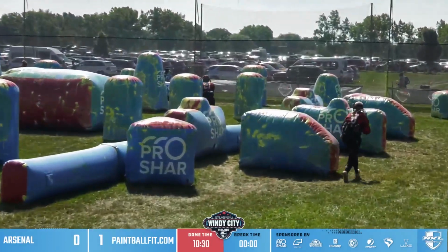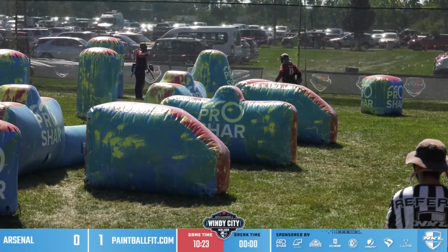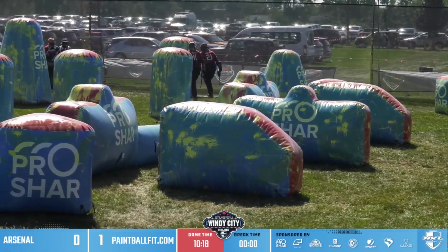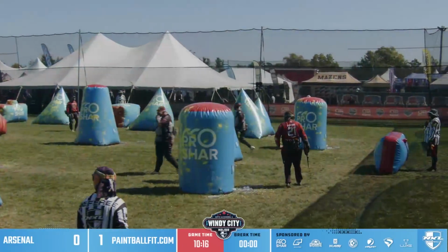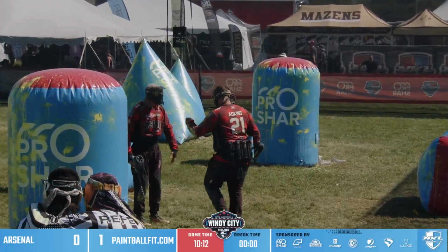Very nice. It really felt like Fit was in control of that, but one major penalty will blow that up real quick. That's huge. You know, 4-3, the advantage is for Paintball Fit, and getting a penalty like that is definitely detrimental to the point, but still really good match here. It's going back and forth, so this one's exciting.